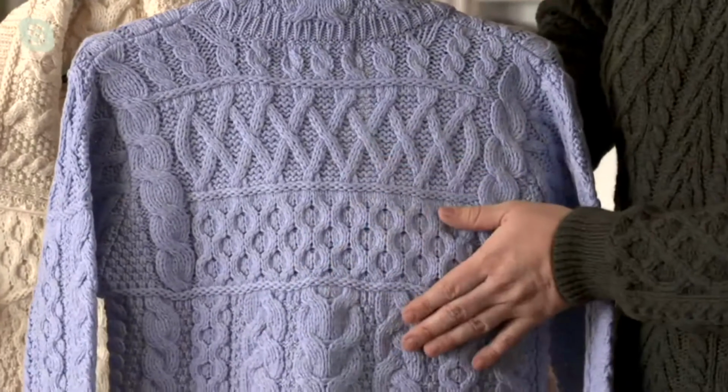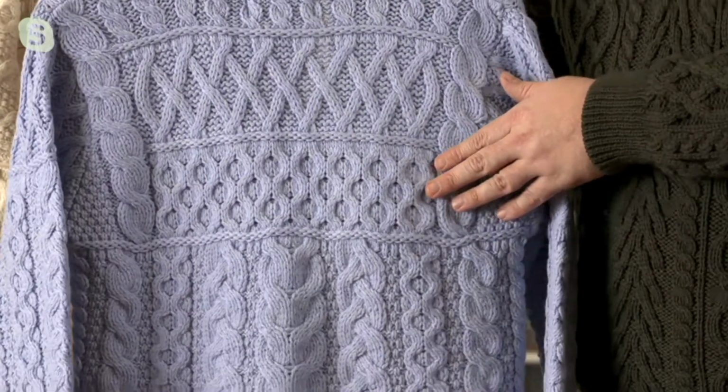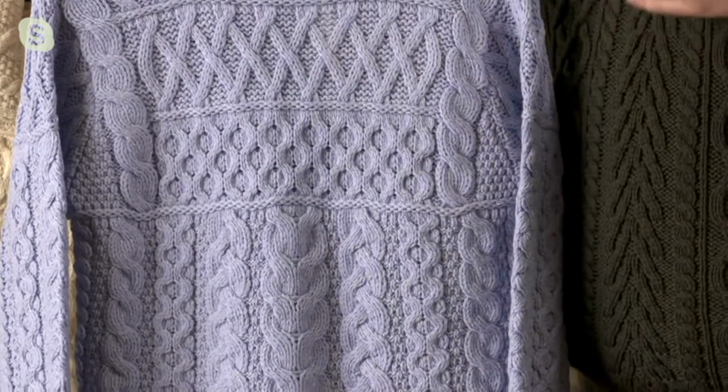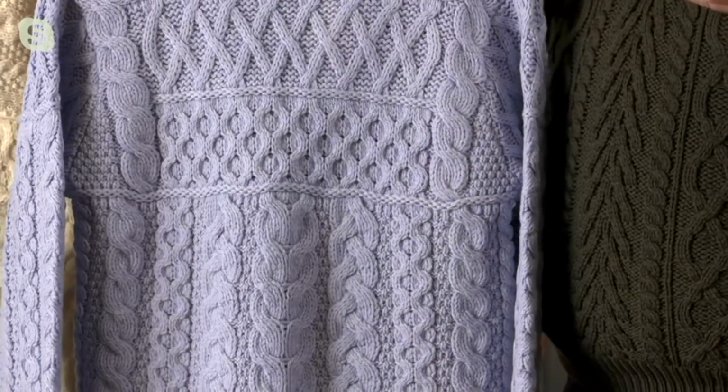And as you move down here, we've got probably one of the more recognizable stitches. This is called the Honeycomb Stitch. And of course, the honeycomb structure is one of the most resilient structures in nature. It's representative of the hard-working honeybee and the sweet reward of a job well done.